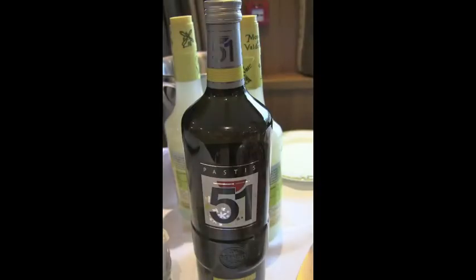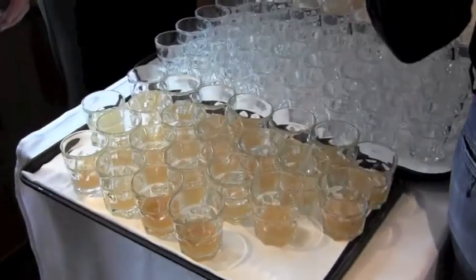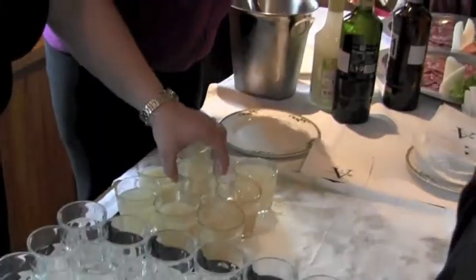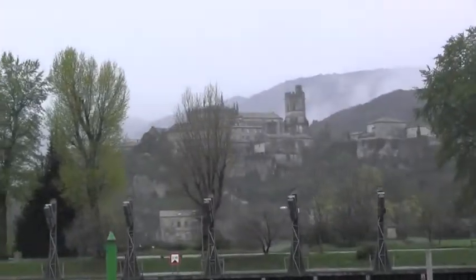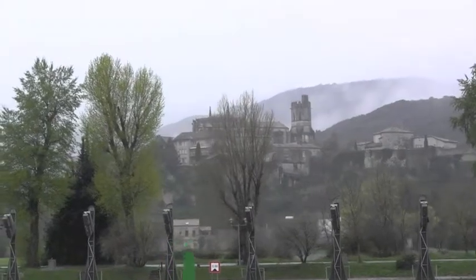This is a pastis without water. Down here is with water. Changes color, kind of milky. And here is the village of Viviers, V-I-V-I-E-R-S.